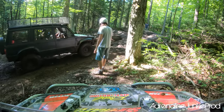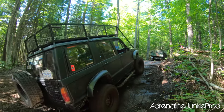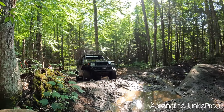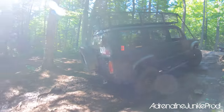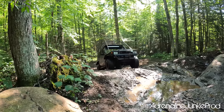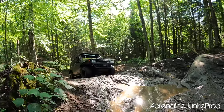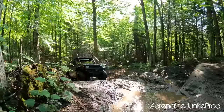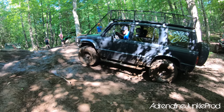We are out here at Ray's place, Minden Offroad. Oh, horsefly. Check this little truck out. That's awesome. The front wheel doesn't want to grab. Yeah, the other one's open in the front.